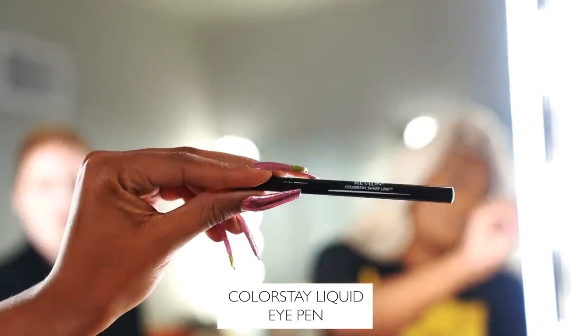Alright, now we're just gonna smoke out the lower lash line. Alright, next is a liquid liner. We always do a cat eye on me.